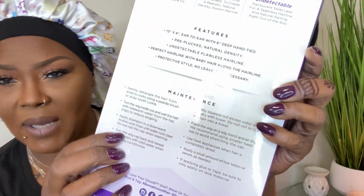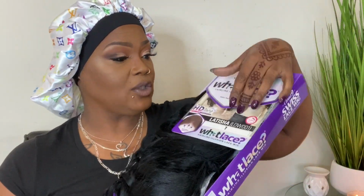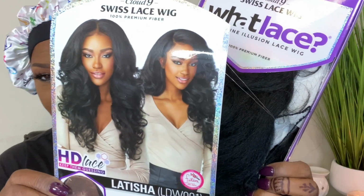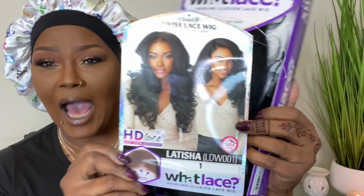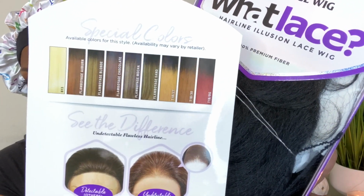Then they also have the maintenance of your wig. So I think I've gotten to everything. Like I said, this is a Cloud9 Swiss lace wig, 100% premium fiber. So let's go ahead and take her out. She's packaged really nice. This is what the girl looks like, and honey, she is gorgeous. I love this wig. Now she's actually a side part or a middle part. I don't know which one I'm going to go with, but I am going to go with one of these. On the back, it has special colors, and these are all of the colors you can select from.